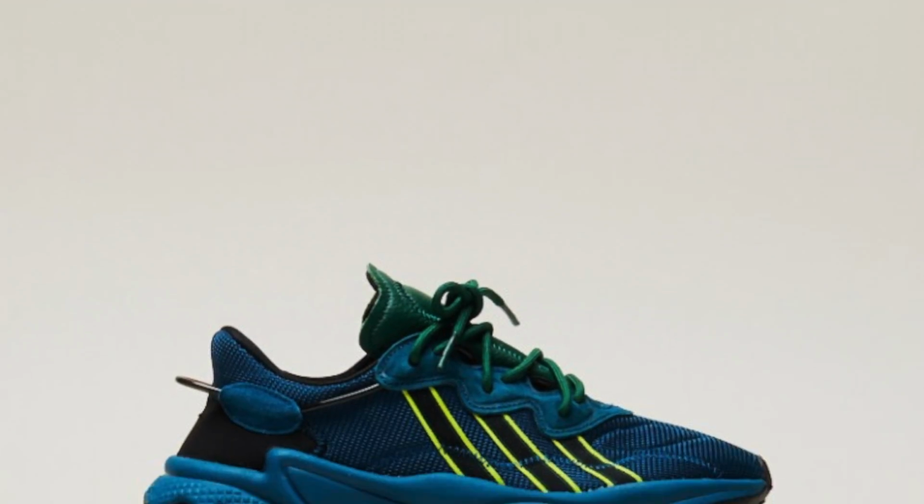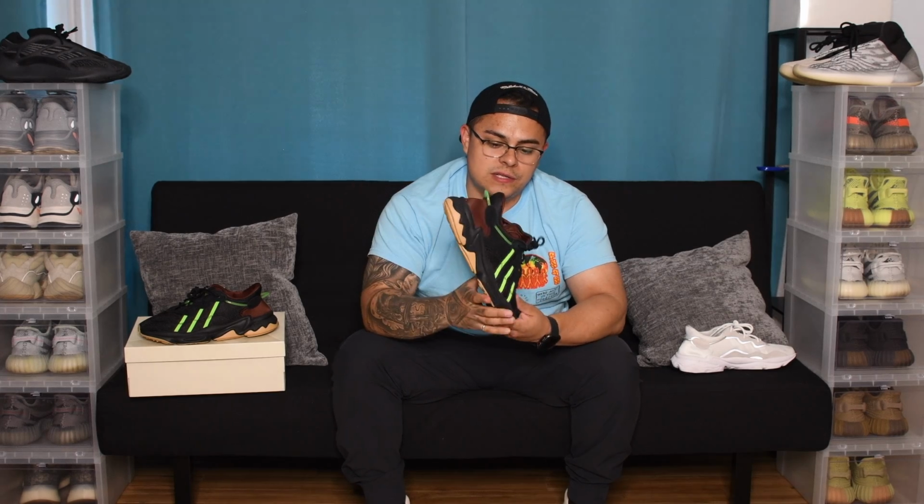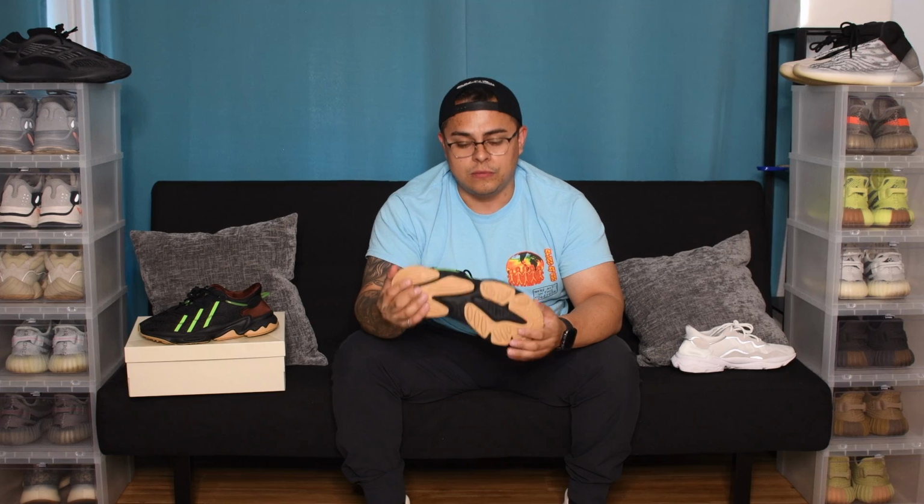Also, one thing I forgot to mention is that this wasn't the only colorway released with the Pusha T line for the Ozweego. There was actually a navy blue one with black stripes, I want to say. That was originally the one I was going to get. But after talking with my girlfriend, I didn't really give this one a second look that many times, and I ended up looking at it more. I'm like, you know what? I think I can rock this a little better than the blue one. So I'm glad with my decision. But with the Pusha T Ozweego line, there is also another colorway, which was that navy blue with black.